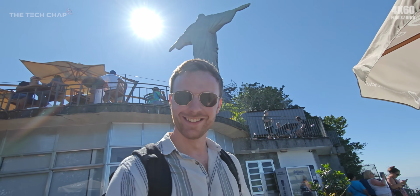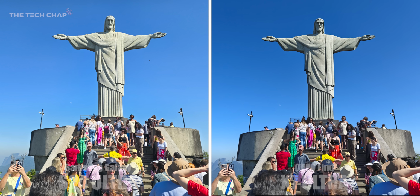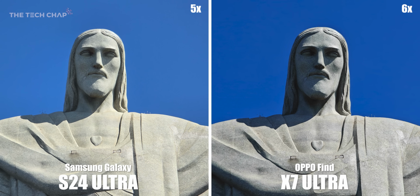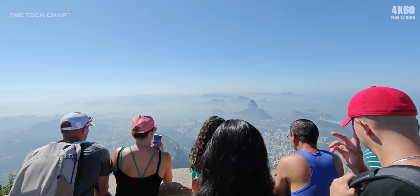There he is. The big man himself, Christ the Redeemer. In fact, here's 2 of him, and you can see the Oppo is leaning towards a more contrasty, deeper shadow look. I also never realized until I punched in with the telephoto lenses that Christ the Redeemer has this almost tile-like texture. But the views from up here are just insane.